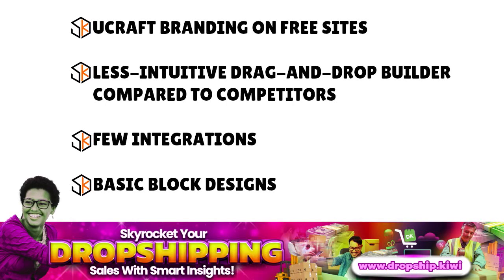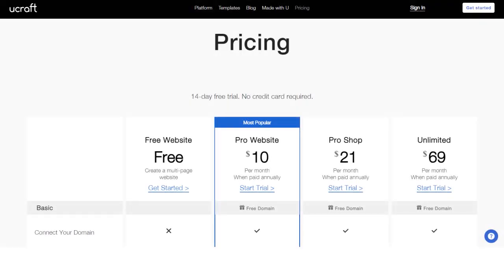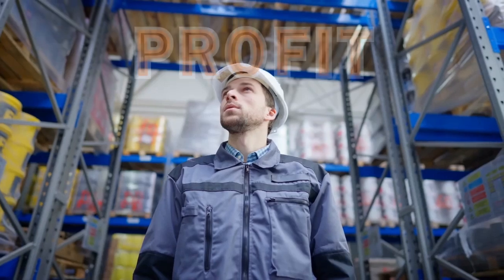If you go with the free website, you are going to suffer Ukraft branding. In other words, they will display ads, they'll put their logo, whatever, okay? And they also have a less intuitive drag and drop builder compared to competitors. You have few integrations, and you have basic block designs. I want you to look right now on the screen. Here is the pricing for Ukraft as of the date of this show.